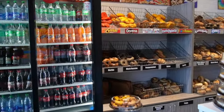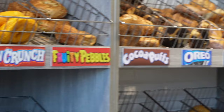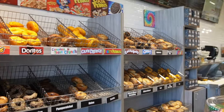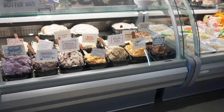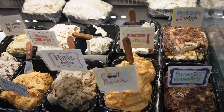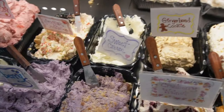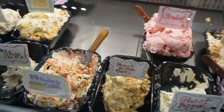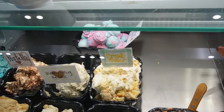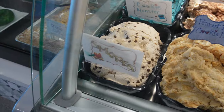Oh my god, look at those flavors. Cheetos, Doritos, cinnamon chips. Guys, can you read that? Oh, you found it. Holy shit. Alright, and these are the cream cheese flavors. We got brownie, peanut butter fudge, bacon ranch, maple bacon. Cranberry walnut, gingerbread cookie, sweet cream, blueberry crumb, sugar cookie, ghost pepper, strawberry, peanut butter swirl, and birthday cake. That is my favorite. Olive, crumb cake, everything seeds, cookie dough, Nutella, cookie monster, s'mores.